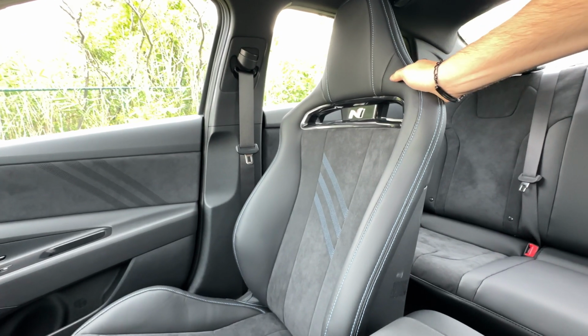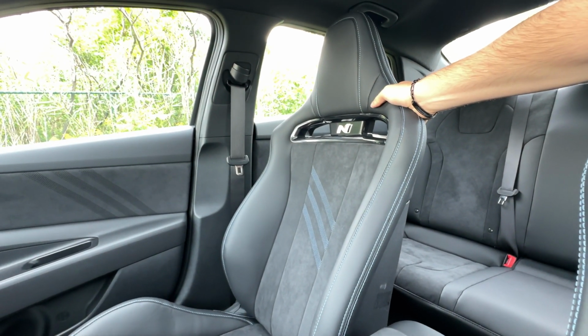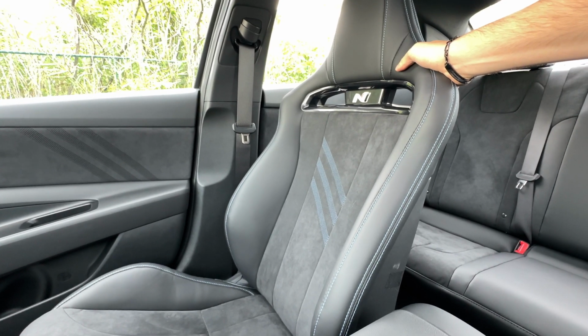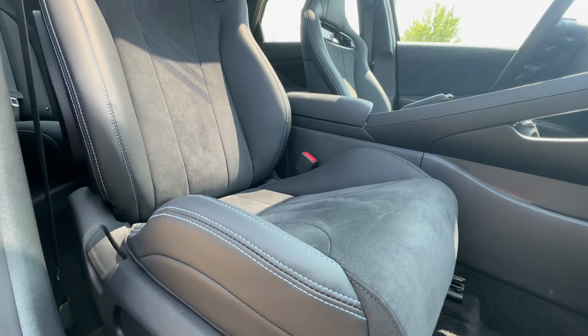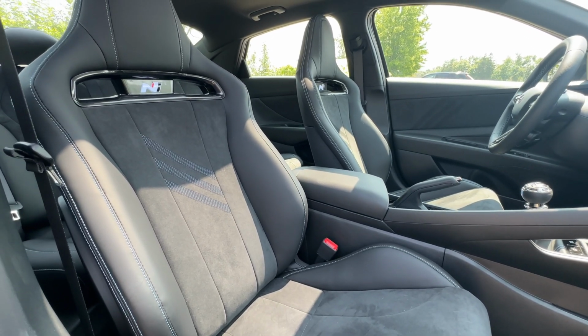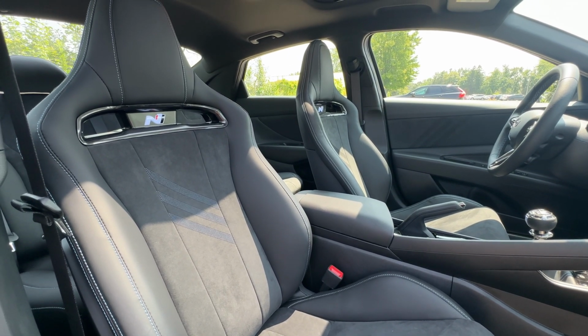Passenger seat, same as the driver's seat, very comfortable. Despite being a bucket sports seat, you would expect it to be a little bit more rough. Absolutely not. It's one of the best seats I've sat in all year. I love it so much. I'll talk about that more once we take it on a drive. Speaking of driving, let's get this thing on the road. Let me strap that GoPro to my head.